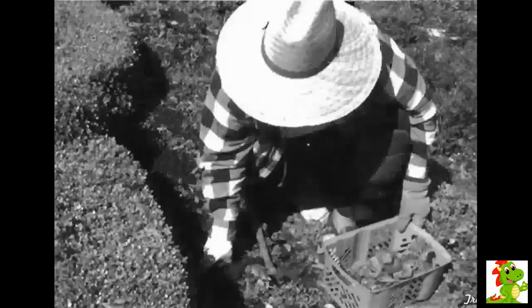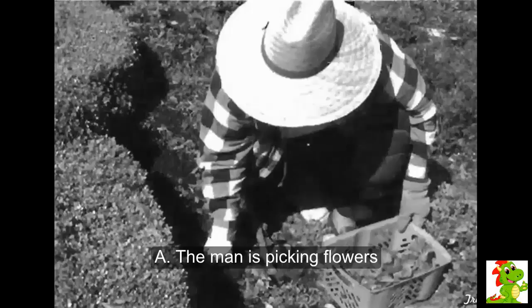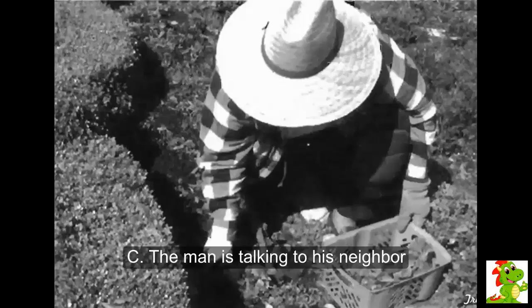Number 2. A. The man is picking flowers. B. The man is standing up. C. The man is talking to his neighbor. D. The man is working in the garden.